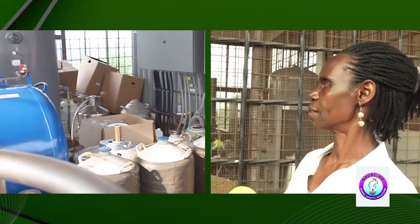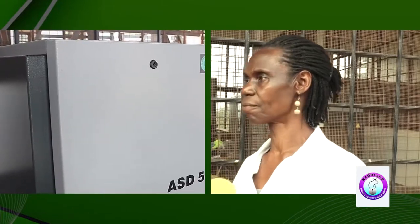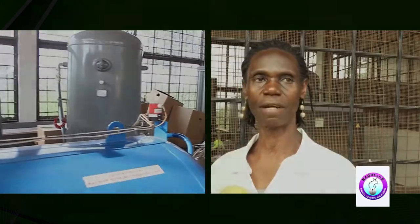Then when it is liquid already, it is flown into the tank. We have a tank of 3,000 liters, so we store it there, and we can remove it and put it in small dewars, or we put it in a delivery truck.